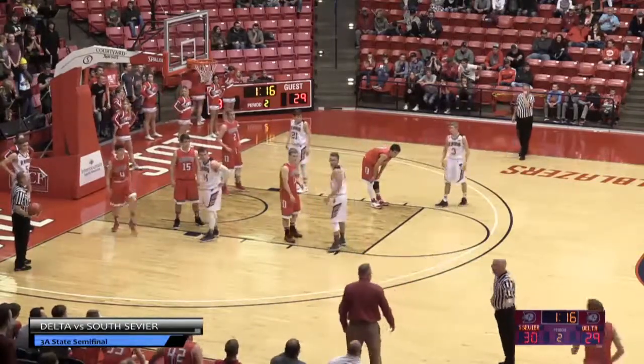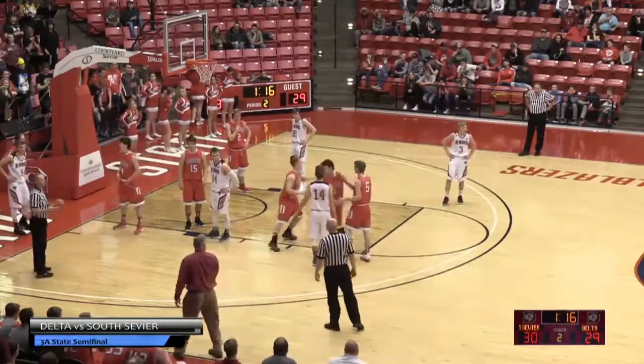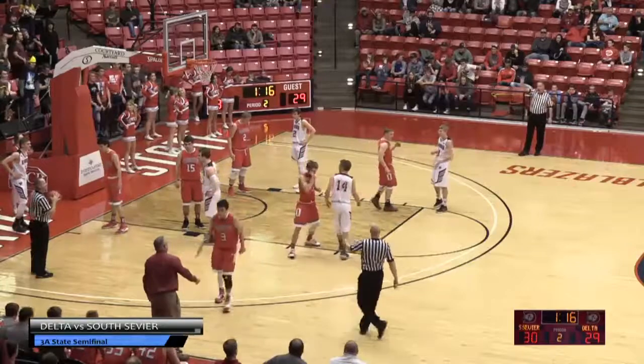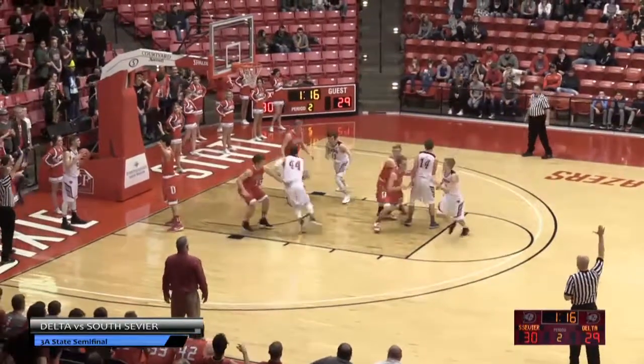And Jamin Bruff with his one foul, he'll come back in for Derek Smith. You don't want him to pick up his third here. Exactly. At the one minute 16, save him for the second half. One point South Sevier lead in the first half.